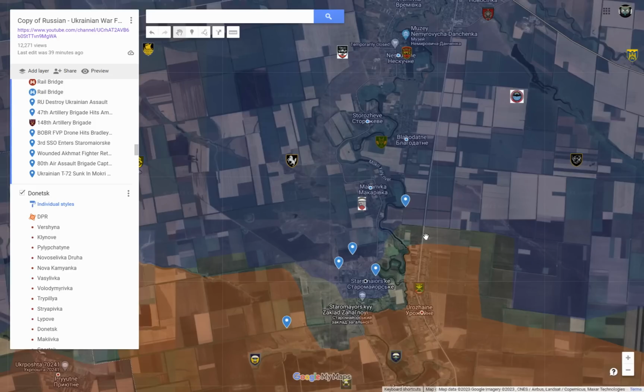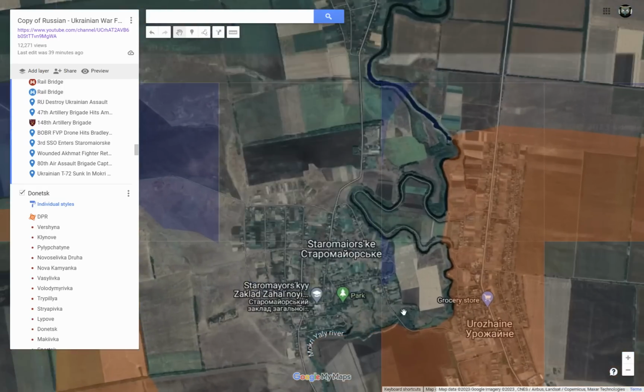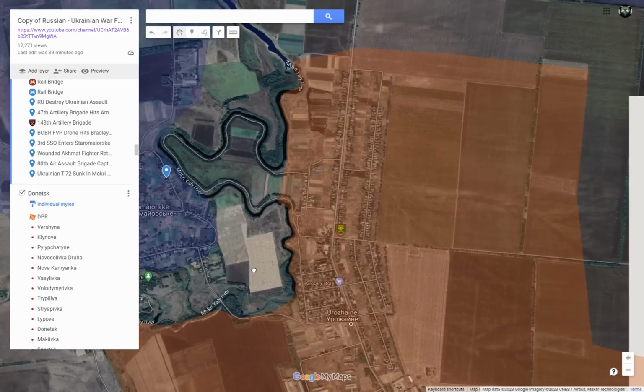Ukrainian sources don't dispute that it's under Russian control, but they did talk about the progress made by the Ukrainians around Staromayorsk. And that's true. You could say that now the Ukrainians have a better grasp over this town, a better grip over the town than they did previously. And so, at least in that regard, there is movement, but the Russians do still hold the line around Oruzhenie, and this is also confirmed by Russian sources on the ground. They're saying that they're not going to retreat.